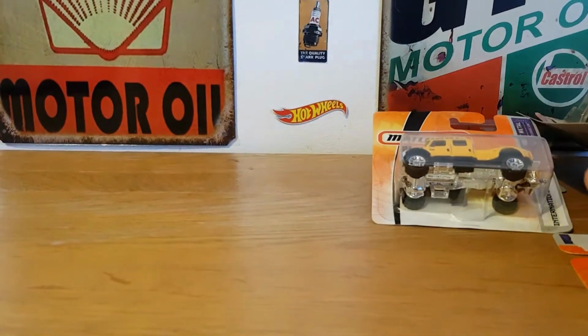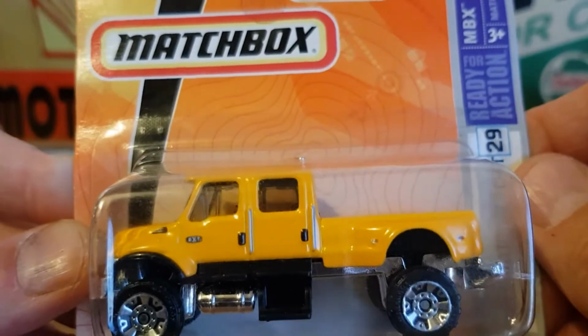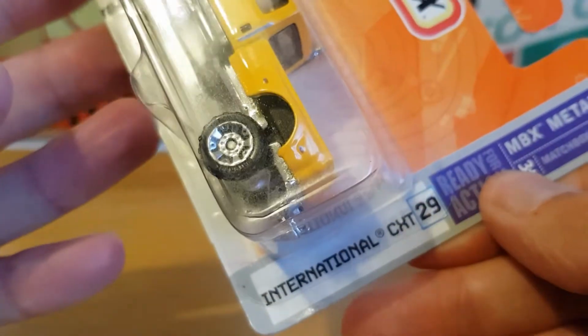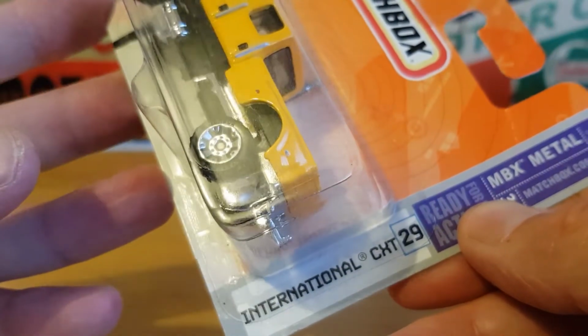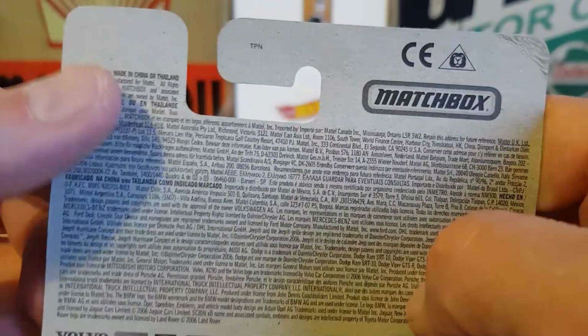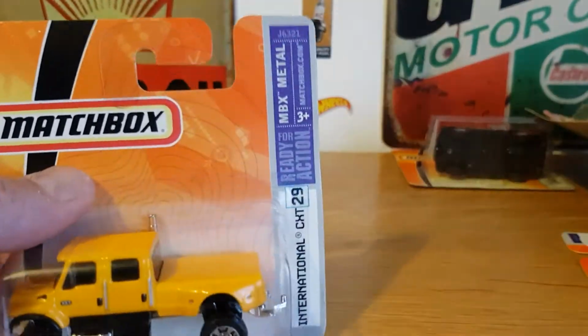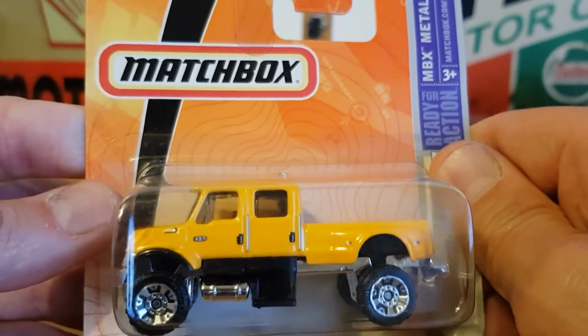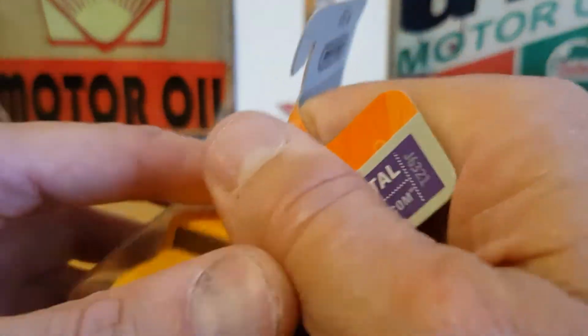So we'll start off with this. Very cool, which I haven't seen before, and it is an International CXT, I believe that says. But anyway, very cool. And I think that says 2006 copyright, so it's getting on a bit now. It's about 15 years old. But anyway, we'll crack it open and have a look.